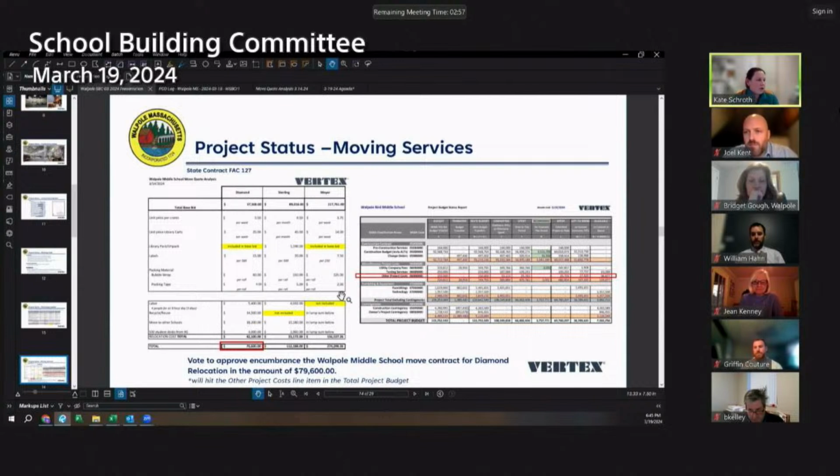So we are looking for a vote for a recommendation to encumber Diamond Relocation in the amount of $79,600, and this would get applied to our other project costs budget line item. We currently have $96,877 in this line item, so that's where this would go.